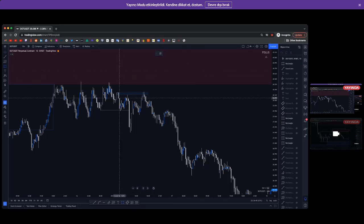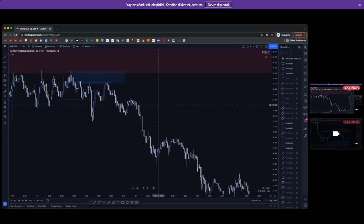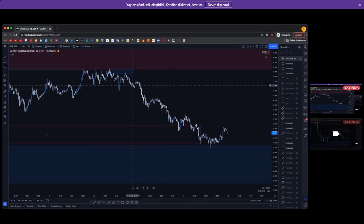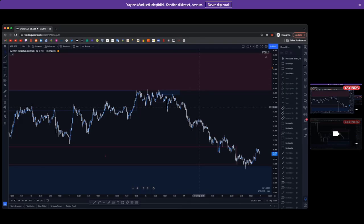Can't trade off that. Or maybe even something like up here, you know, there would be something to trade off here. You see a market structure break, price comes back, taps, and you get this crazy big move. So yeah, to answer your question, market structure breaks are important. Again, it depends on the time frame that you're using.